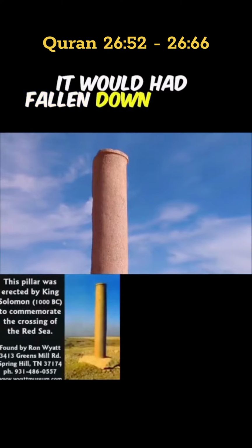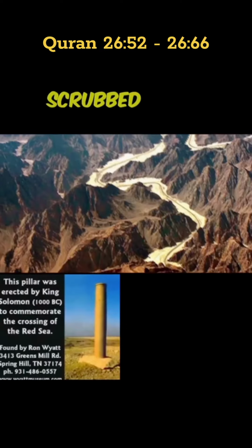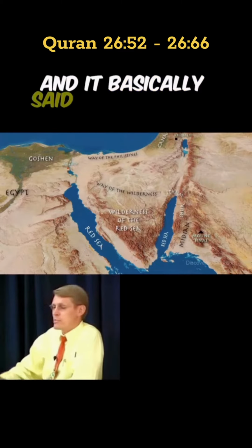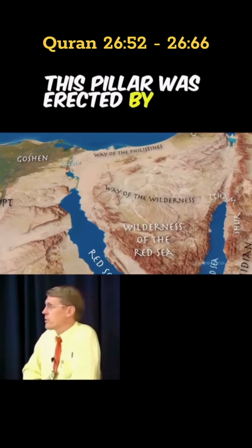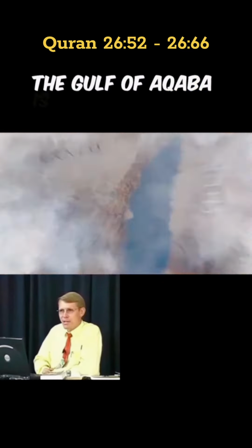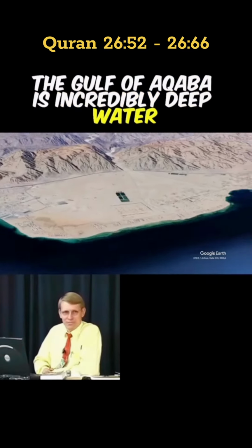It had fallen down, half in the water. He and his sons dragged it out, scrubbed it off. A lot of it was eroded, but part of it was still readable. And it basically said something to the effect of, this pillar was erected by King Solomon to commemorate the crossing of the Red Sea. The Gulf of Aqaba is incredibly deep water.